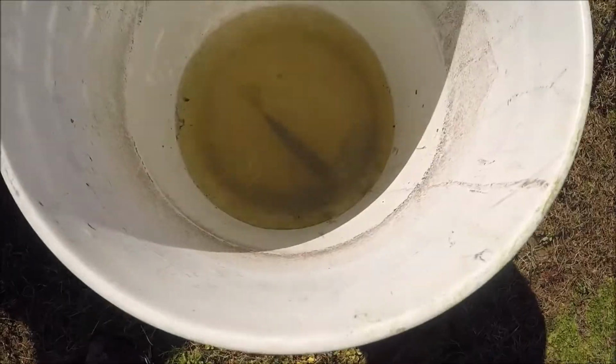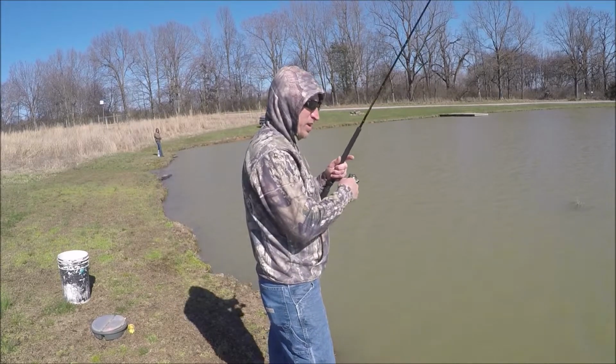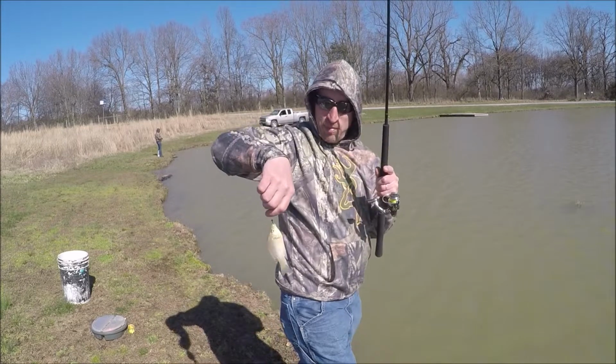It's March the 8th of 2020 and it's our first fishing trip of the year. It's pretty windy, but we're gonna try it anyways. One crappie so far, didn't have the camera out yet. Didn't know if he was gonna catch any. It's probably about 10 inches. Oh, that's a little one. There you go. Little bitty bluegill.